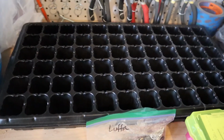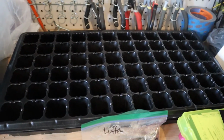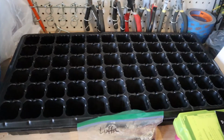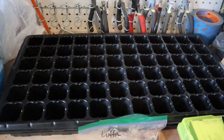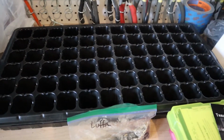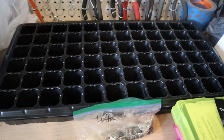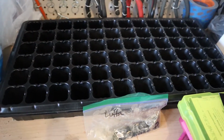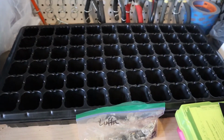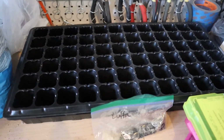I have this tray here. It's a 72 cell tray in a standard 10 by 20. I did not use these last year. I used Jiffy pots and larger seed trays, and just didn't have really good success with the Jiffy pots. I felt like they dried out unevenly. The black plastic trays that I use seem to do really well. So this year I wanted to try starting out with something like this to allow for the small seedlings to start sprouting, and then as they get bigger, transplant them into larger black plastic pots.